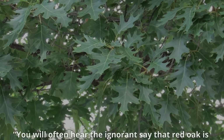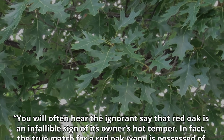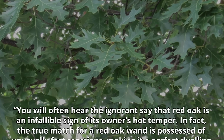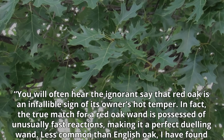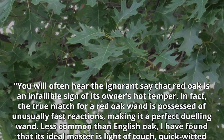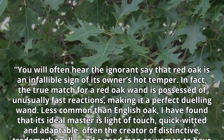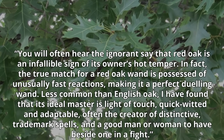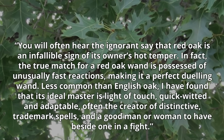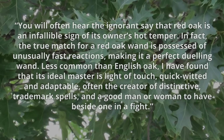You will often hear the ignorant say that red oak is an infallible sign of its owner's hot temper. In fact, the true match for a red oak wand is possessed of unusually fast reactions, making it a perfect dueling wand. Less common than English oak, I have found that its ideal master is light of touch, quick-witted, and adaptable, often the creator of distinctive, trademark spells, and a good man or woman to have beside one in a fight.